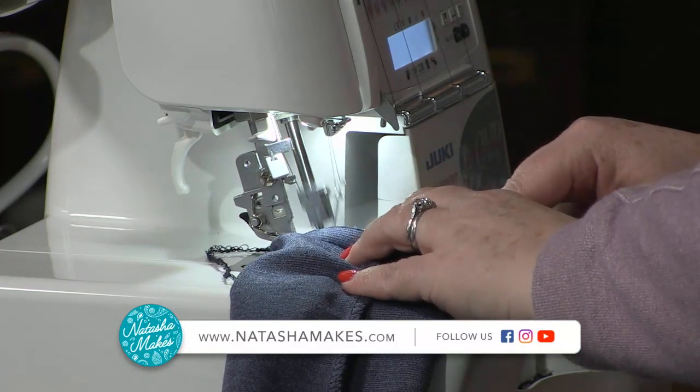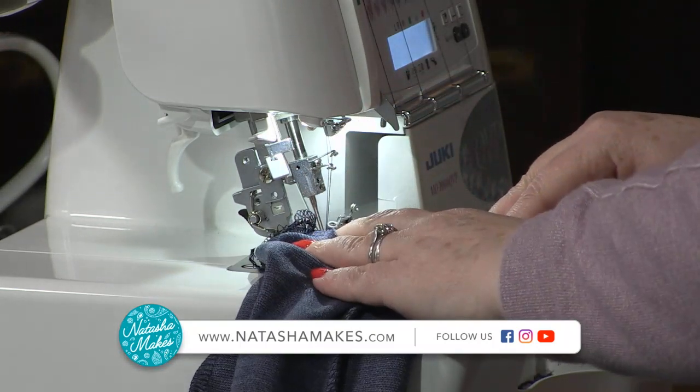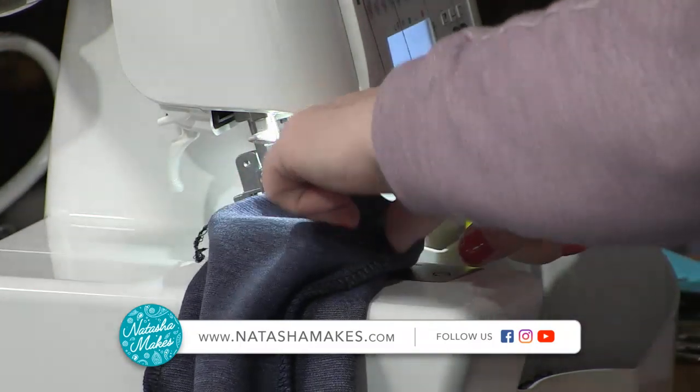And Elizabeth says, cross stitch needles are brilliant for hand sewing jersey. There we go. Oh, well, there we are. Perfect. See, someone always knows.